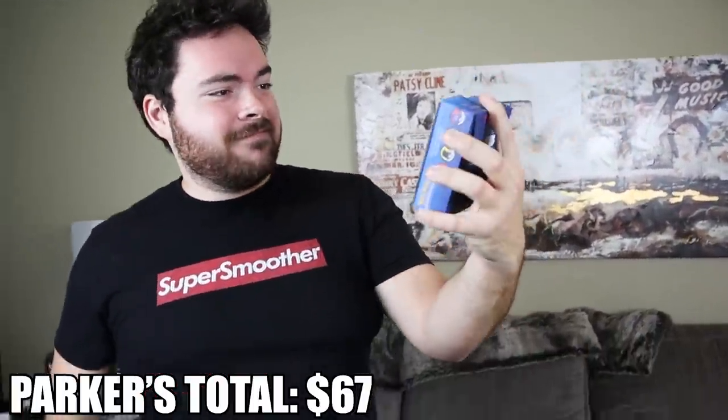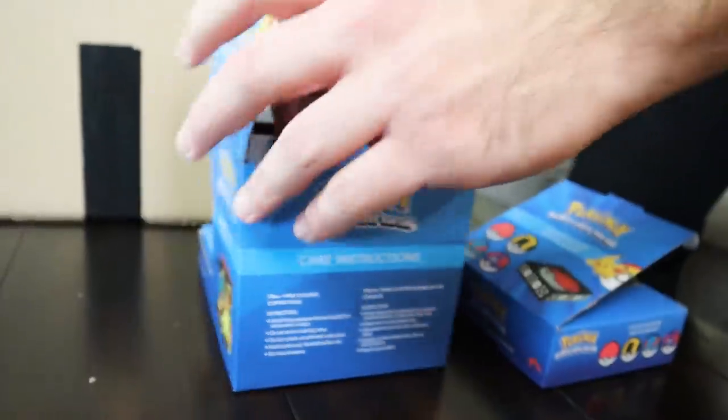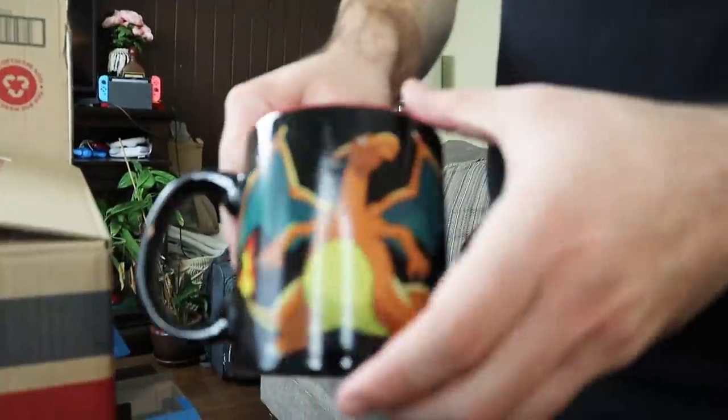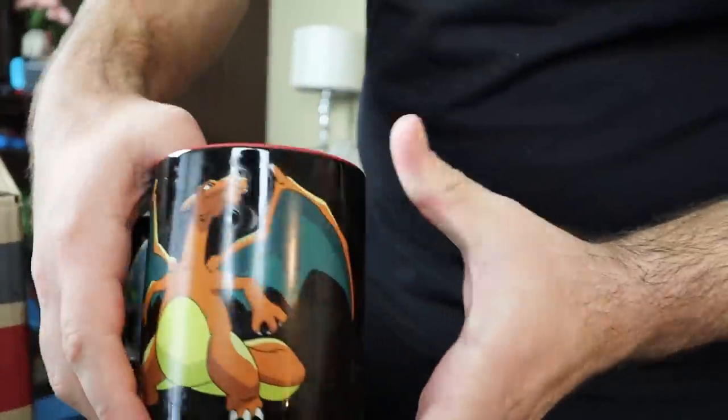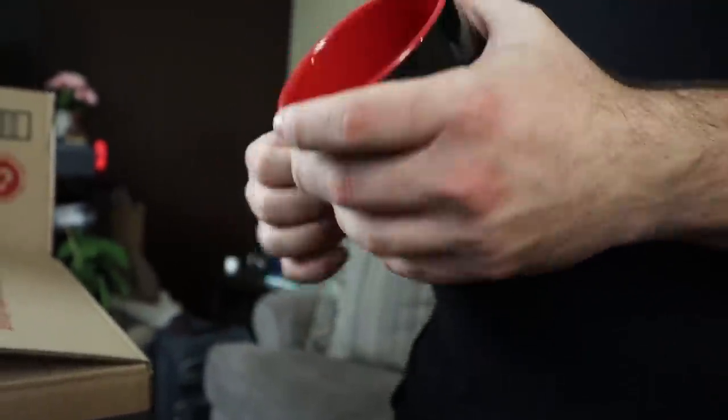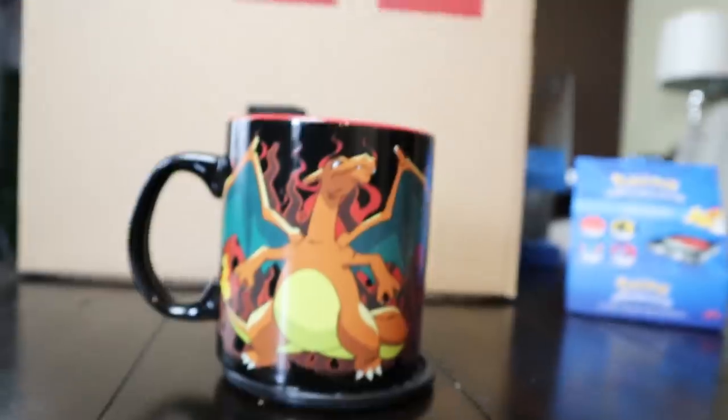Let's check out what's so special about that mug and those coasters. So what's this mug? Oh my god! Look at that. The Zard. That is awesome, dude. You want to know the special thing about this mug? It is special. This is a heat-changing mug. Okay, so let's check that out. Hot water in. Let's see what happens.